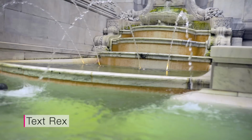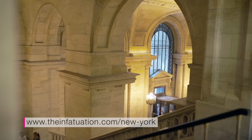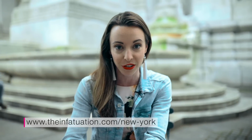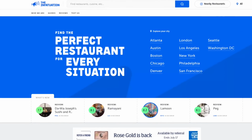Another great resource if you're looking for information on the go is something called TexRex. This is available in New York and a few other large cities in the US and is run by Infatuation, which is an amazing resource if you're looking for great restaurants or bars around the city. It's really made for foodies, but they have a program where you can text a number. The number is 64560, and ask any question. So let's try it right now.